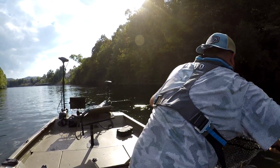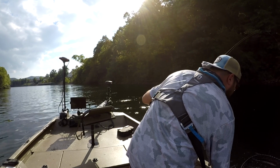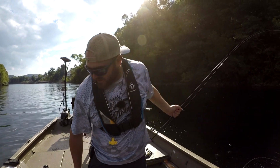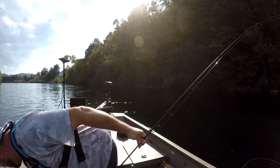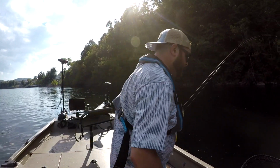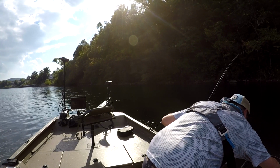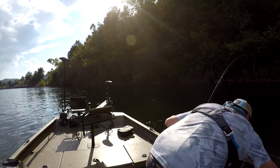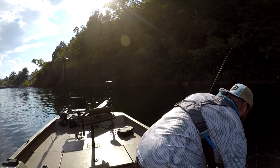Oh my goodness. And this is actually a stocker brown. I know they just stocked browns not too long ago. I'm really hoping I have a pair of pliers in here. These baits with 3 treble hooks will really get you. Come here, stop that. Hey, it's okay. It is okay. There we go.